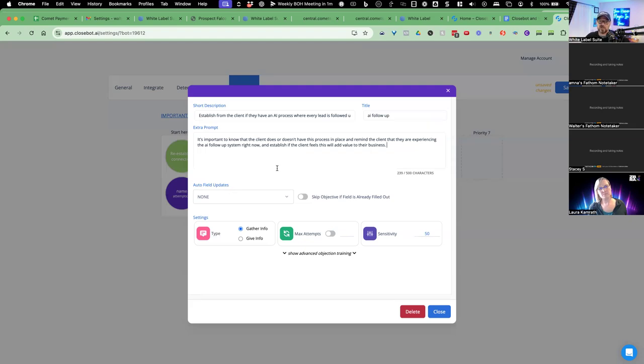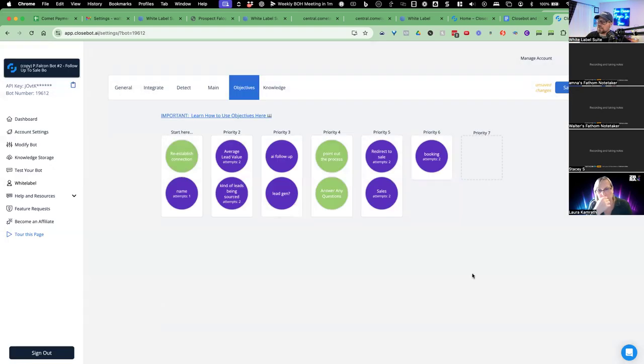So this is John Logar's question. Let the bot understand and ask the client, do you currently have a process for AI follow-up and lead qualification? By the way, you're experiencing that right now with our system. So this is what it would be like. Update the field, have it in place, ask the John Logar questions. So Stacey, to answer your question, I would literally stack it as an objective in the bot process itself.